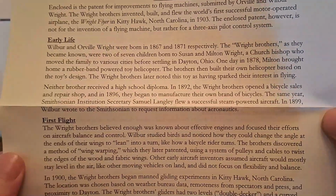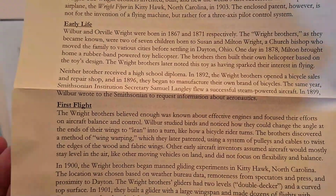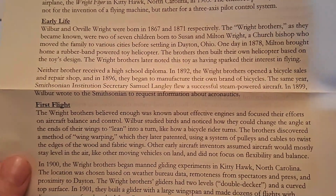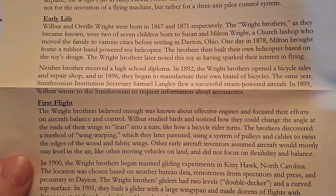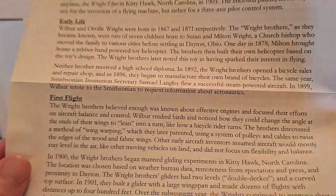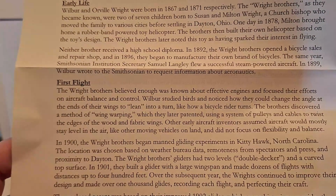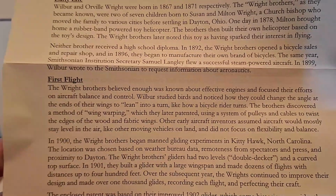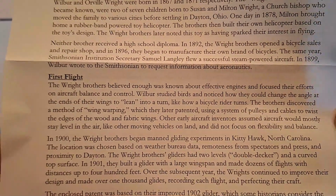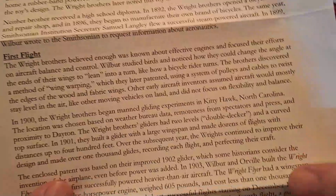Okay. Neither brother received a high school diploma. Well, I mean, in the late 1800s, not exactly uncommon. So in 1892, the Wright brothers opened a bicycle sales and repair shop, and in 1896, they began to manufacture their own brand of bicycles. Did know that. The same year, the Smithsonian Institution Secretary Samuel Langley flew a successful steam-powered aircraft. Interesting. In 1899, Wilbur wrote to the Smithsonian to request information about aeronautics.